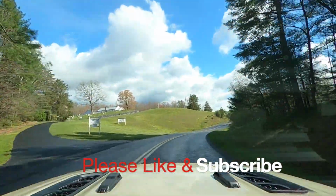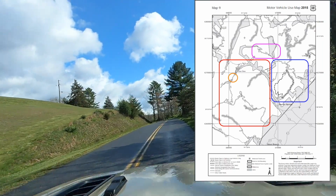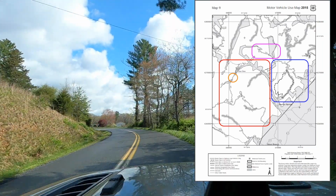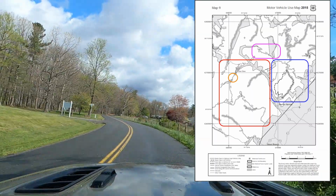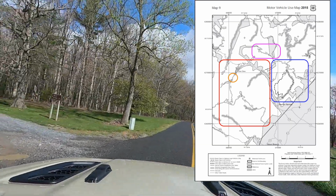Hey YouTube, this is a video on Long Run. It is a trail near Flagpole Knob, and make a mental note, we just passed a church. Anyway, if you look at the map, all the GPS coordinates are on the edges of the maps, if you want to know that. This is map number 9 in the George Washington Forestry Services map.